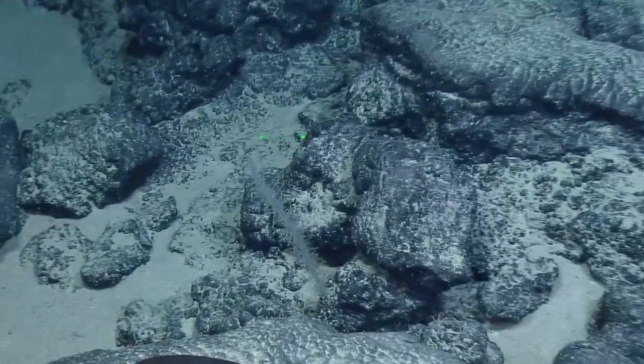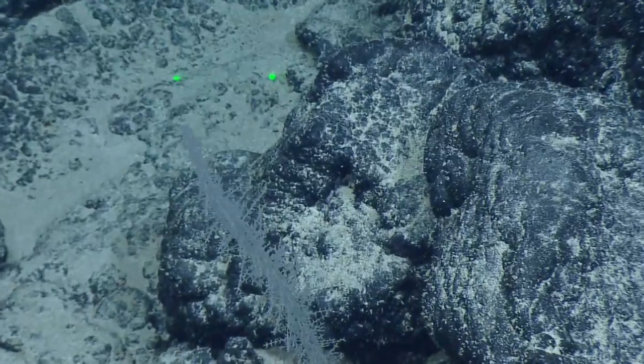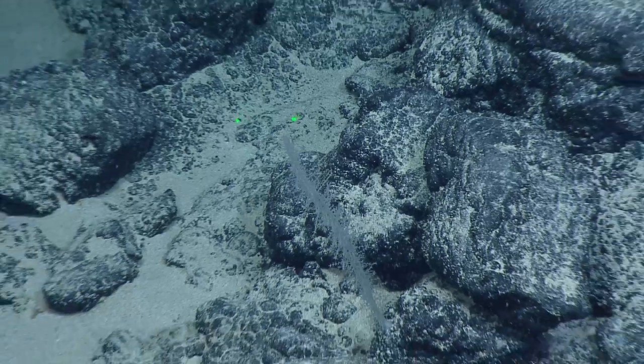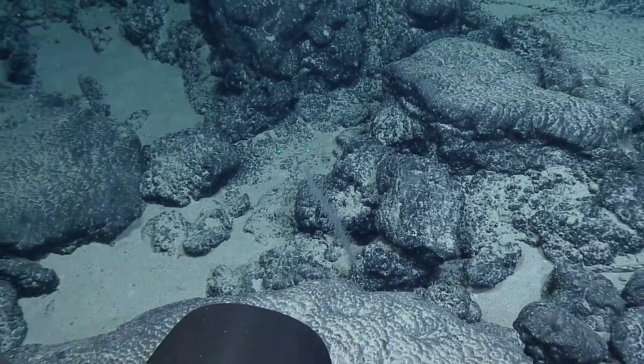Oh, it's a Walteria. Skinny Walteria. That's nice. It probably has some polychaetes in there. Oh, did you want more imagery of the polychaetes? No, they're very obscured. Okay.